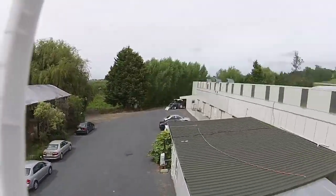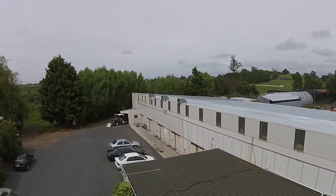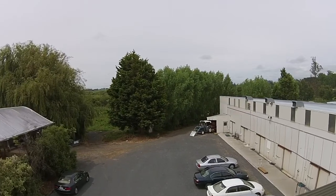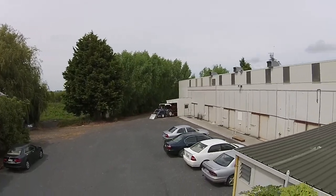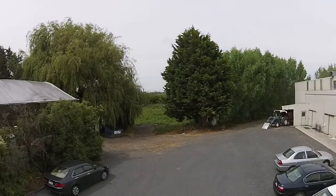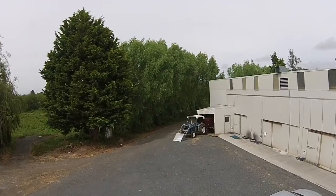So this is the car park area, and that's the building where all the mushrooms are growing. You can see some cars down there, so few people are at work, probably 15 people or something. So it's looking pretty good.